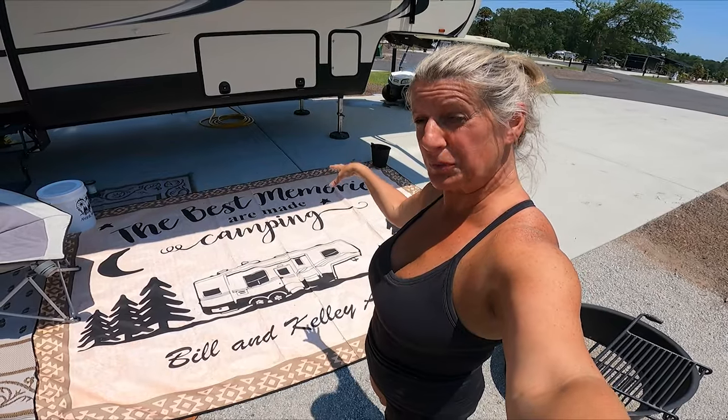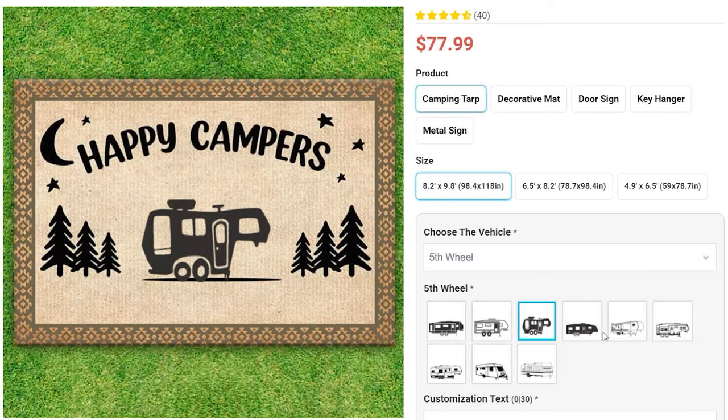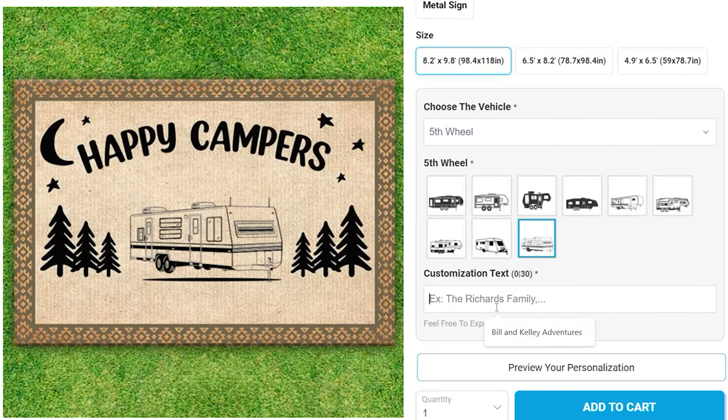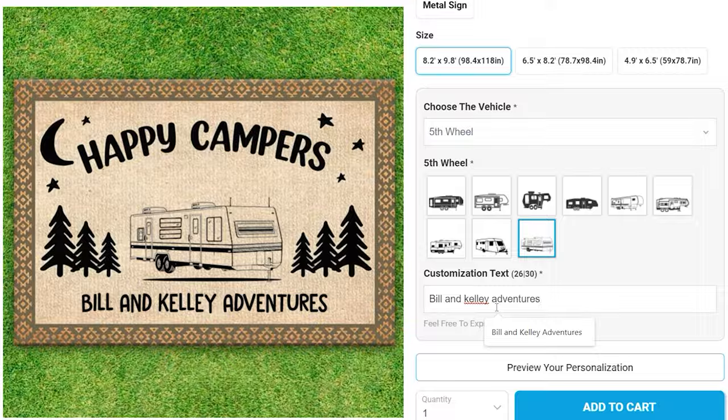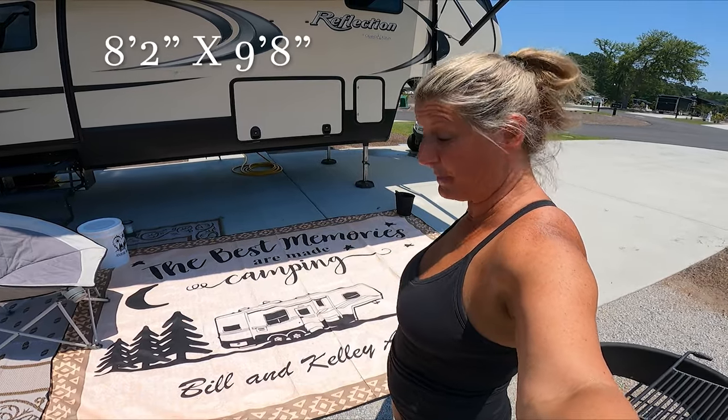This rug is super customizable. You can put a fifth wheel, you can put a Class C, you can put a Class A, you can do a towable, you can put your name, your last name, and they have a bunch of different designs that you can do on this. It is a huge, big rug.